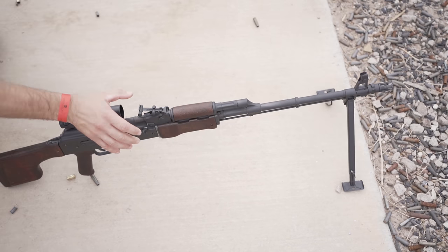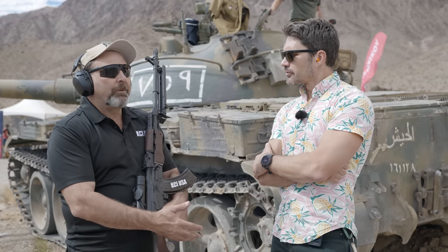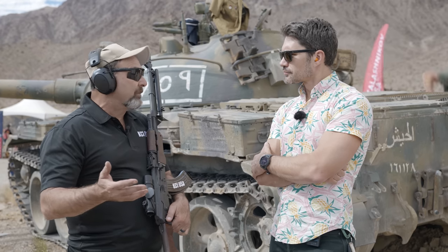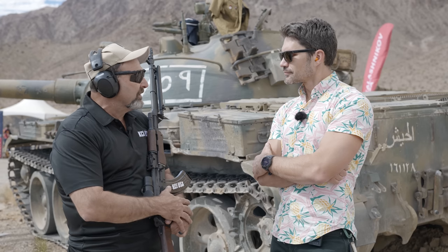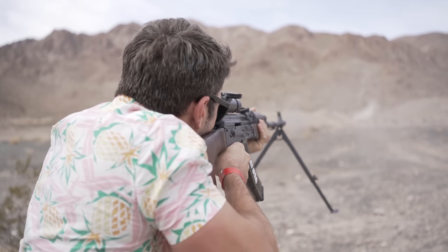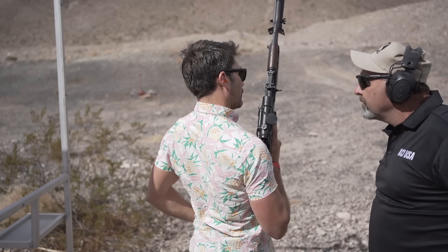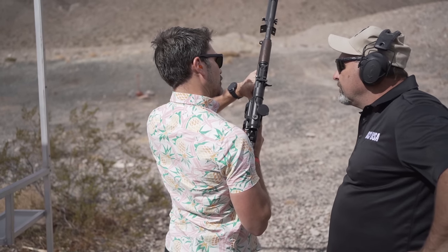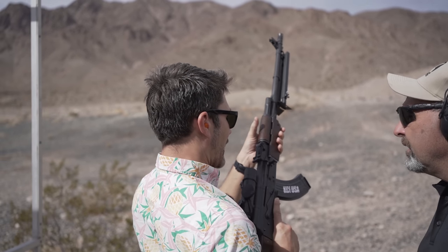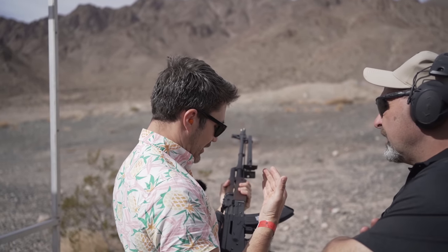Okay, so the RPD is a belt-fed machine gun. It shoots the same round. It was real popular in Vietnam because the Vietnamese didn't want to have two calibers of ammo. So they had a belt-fed that shot the same round as the AK. But there were some issues with it, and the Russians decided to go to this design, the RPK, which is basically a longer-barreled AK, heavier receiver, heavier barrel to stand up to full auto fire, but it still takes a magazine.